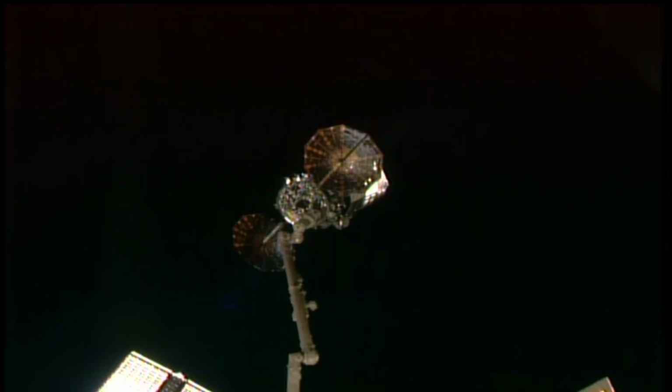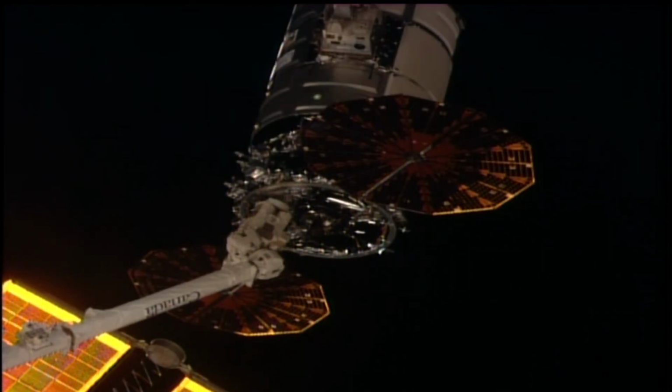And the Cygnus cargo spacecraft will go on to distance itself from the space station, and though our live coverage will end, Cygnus will go on to burn up harmlessly in Earth's atmosphere, getting rid of 7,359 pounds of waste on Saturday at approximately 10:55 a.m. Central Time, 11:55 a.m. Eastern.